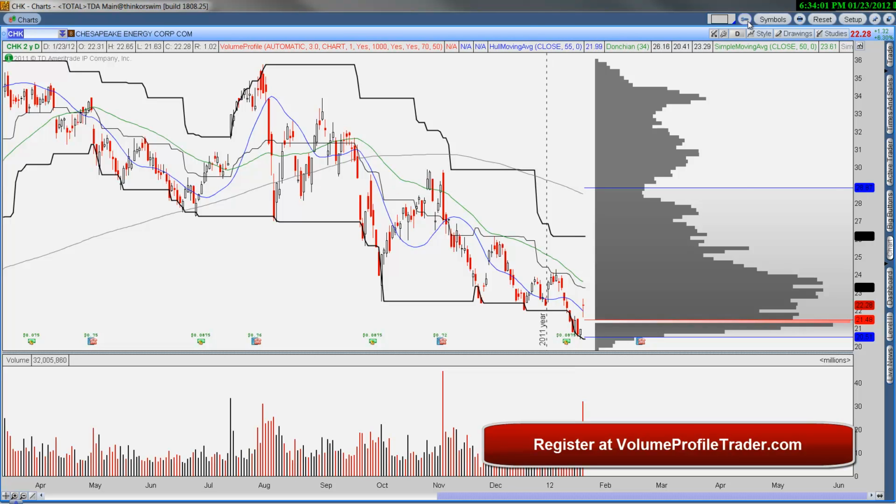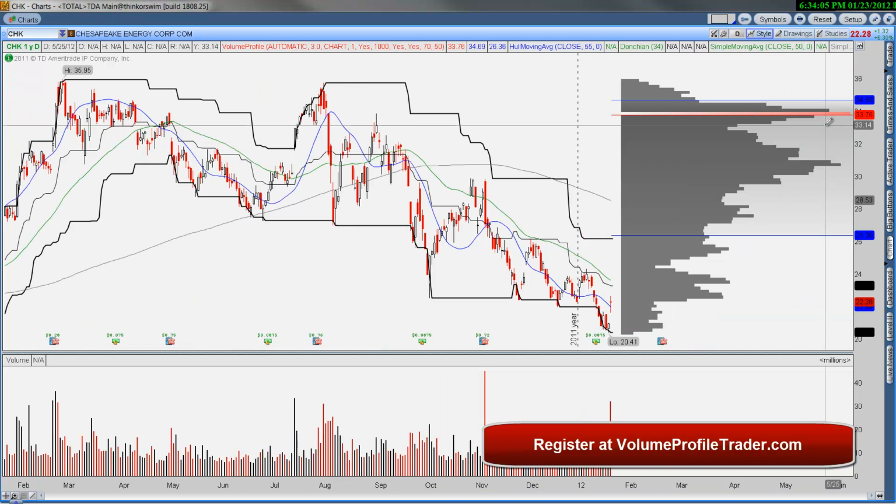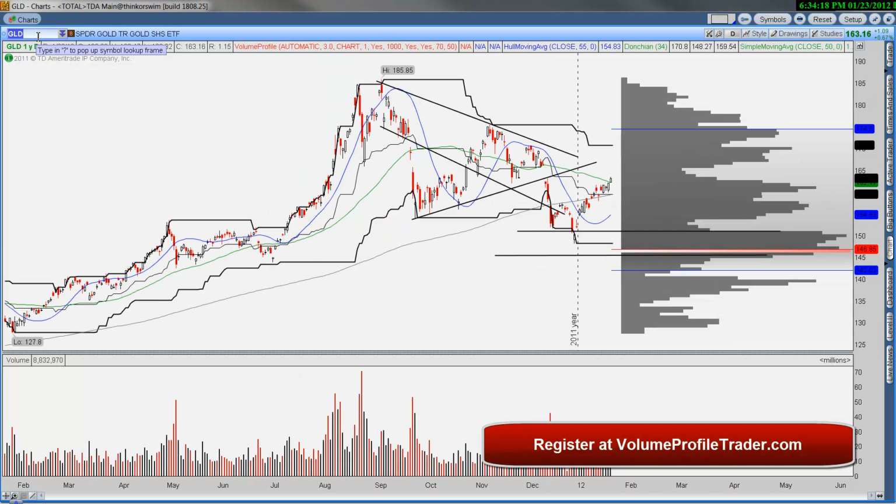Would like to see a real move up towards 28. That would be a logical target, where you start getting into the mess of what has happened in the last 52 weeks. But nonetheless, it looks good.